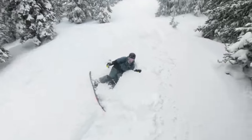Right where I was standing. Didn't get any speed though. It's like uphill to get there.